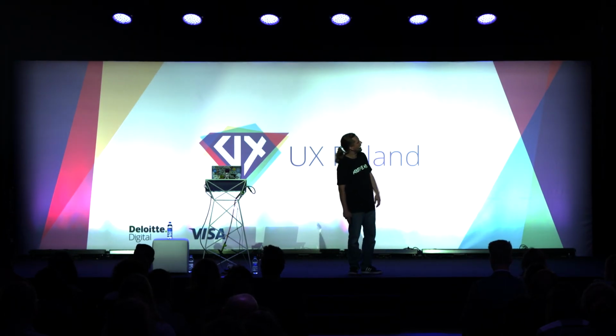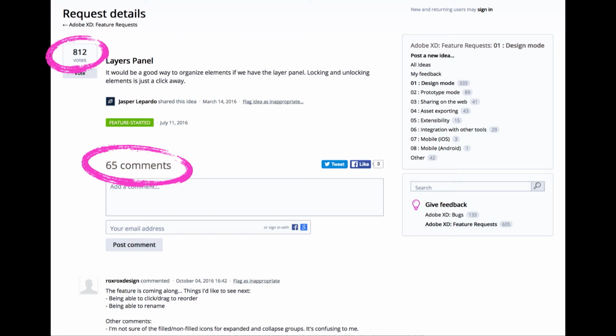Well, but the people really wanted their layers back. Now look at that thing, 812 votes with 65 comments to it. That's a pretty darn clear feature request, right? Now people said like, hey, give us our layers back. And we said, why? And they said, fuck you, you're Adobe, you are layers. And we said, why? What do you want to do with layers?